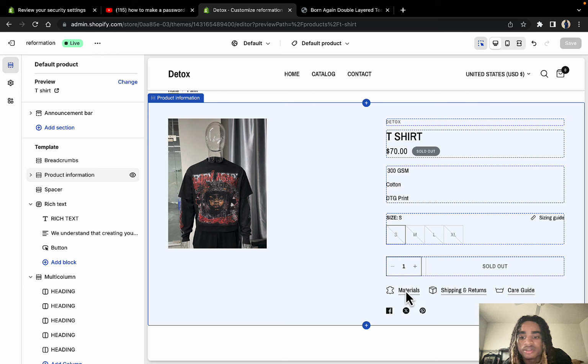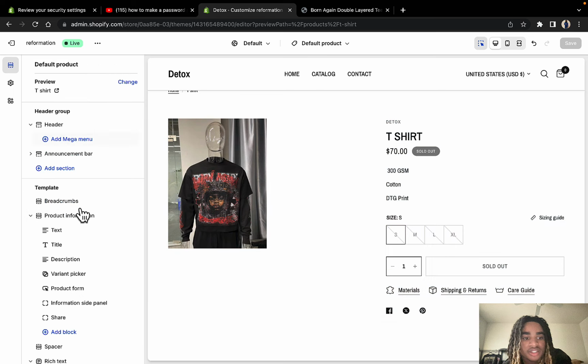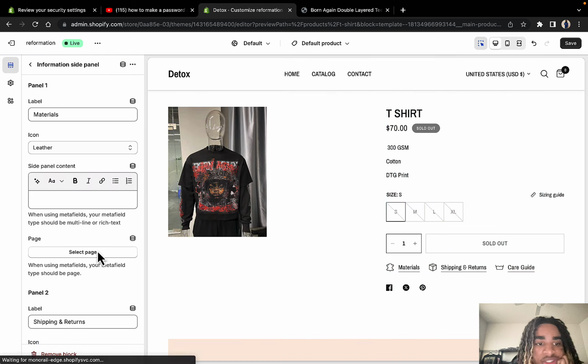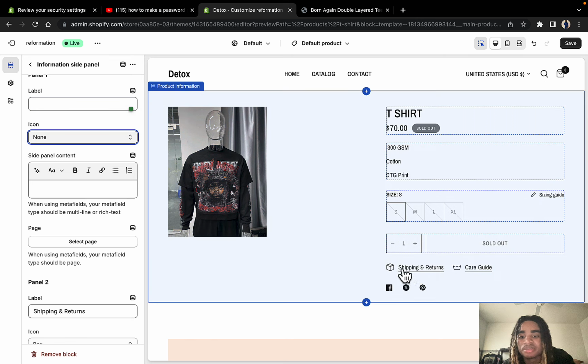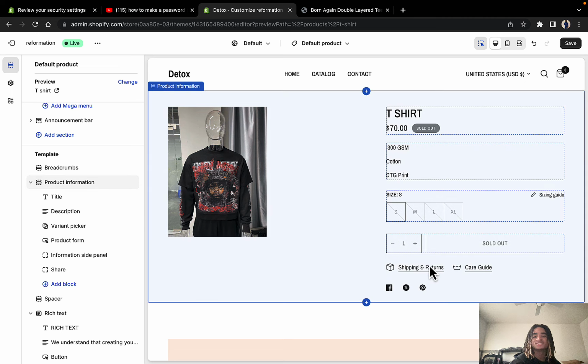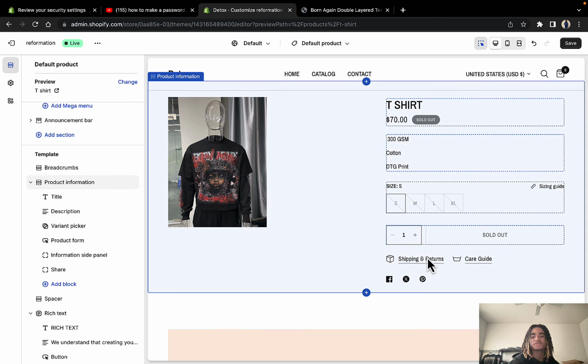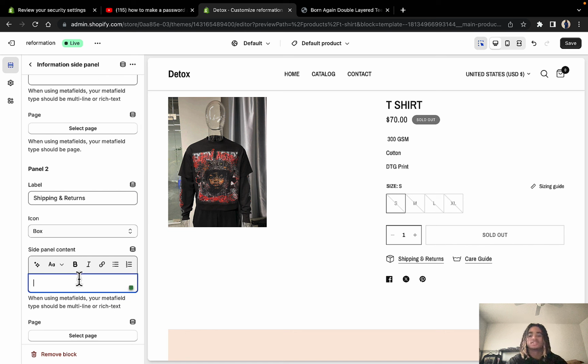All right, so I don't want the materials to be right here because I already put the materials right here. So I'm gonna click this. Let me see. Click on the information solve panel. Take off materials. All right, you can put your shipping and return information right here. If you're using other themes, it might not have this. That's what the policies are for. So don't worry if you don't have it. But this is where you would enter the information. So I'm gonna just put free shipping.